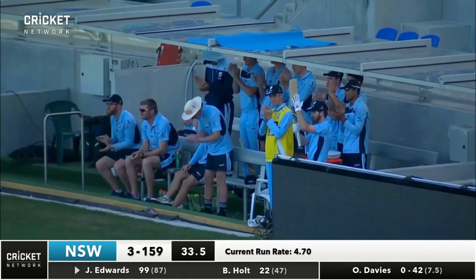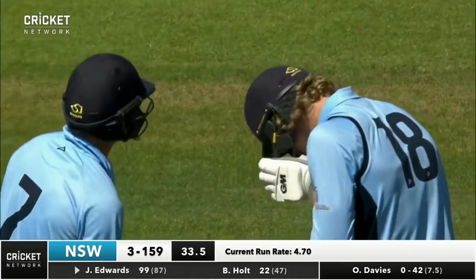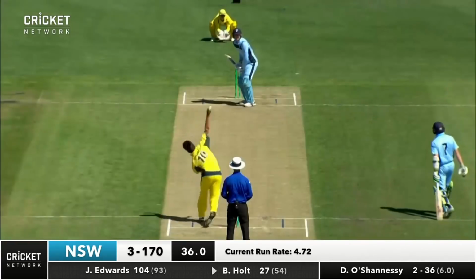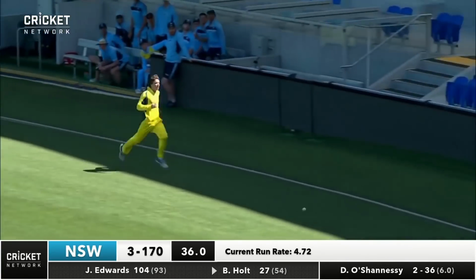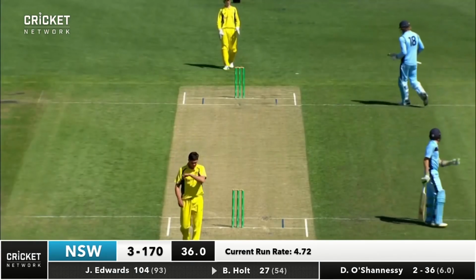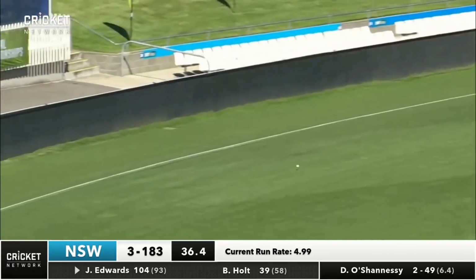What a fantastic knock from Edwards. Composed, calm, cool under pressure. Nicely timed by Jack Edwards again. That might go the distance, and it does. Just sensational timing from Edwards. What a shot from Jack Edwards.